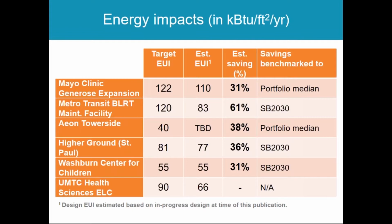And again, the goal of performance-based procurement is not to compare to a baseline. In fact, we're kind of trying to get away from that. But in terms of understanding how this compares to traditional practices where percent savings is such a common metric, we wanted to include it here. So we're seeing some strong energy savings.